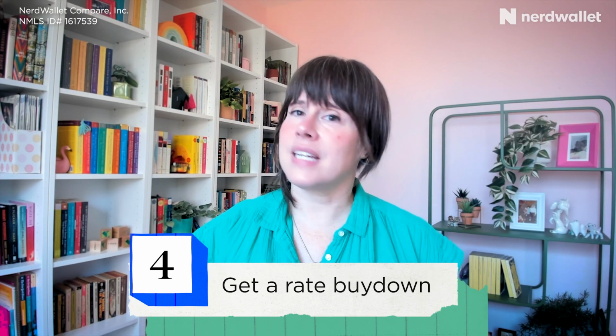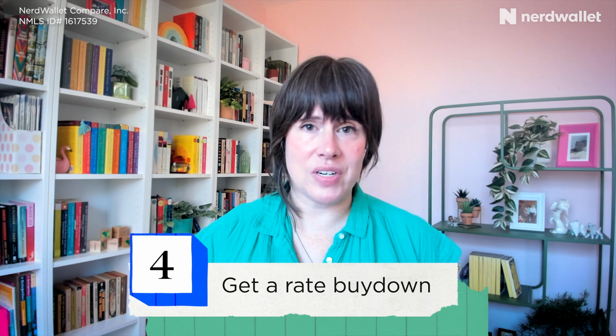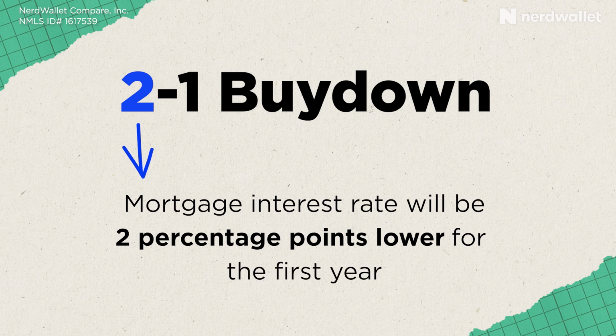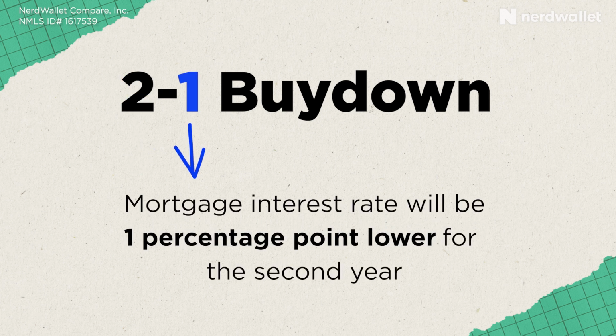Number 4, get a rate buydown. So a rate buydown lowers your interest rate for the first couple of years of your mortgage. The most common is a 2-1 buydown. With a 2-1 buydown, for the first year of your mortgage, your interest rate is 2 percentage points lower. And for the second year of your mortgage, it's 1 percentage point lower.